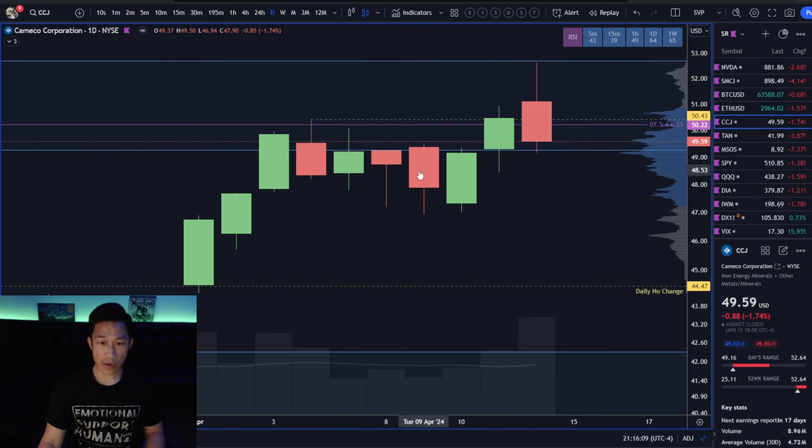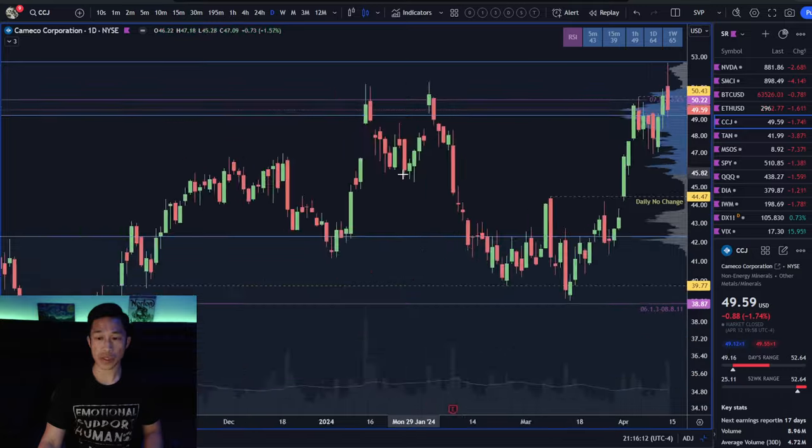Okay, so daily higher low set at 46.94. This is a super, super key area here.